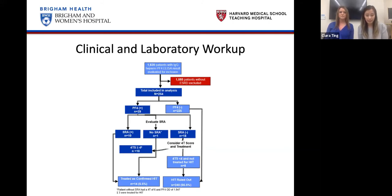The remaining 8 patients who had a positive PF4 but a negative SRA and low probability 4T score were determined as not having HIT and were not treated for it by the covering team. And so these are the patients that we classified as false positive PF4 results.